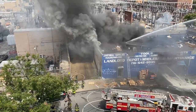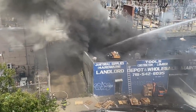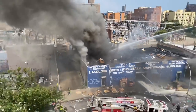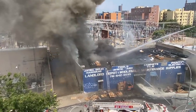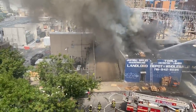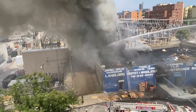Command, exposure 4 roof. 919, exposure 4 roof. It's starting to push heavy, underneath a draft of fire with it. It has 3 propane cylinders on top of it. That's four. They backed out the line in the driveway there, a heavy fire pushing throughout, and they're concerned about the propane tanks falling through.